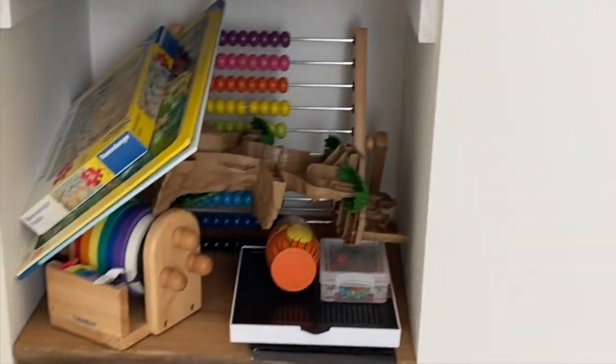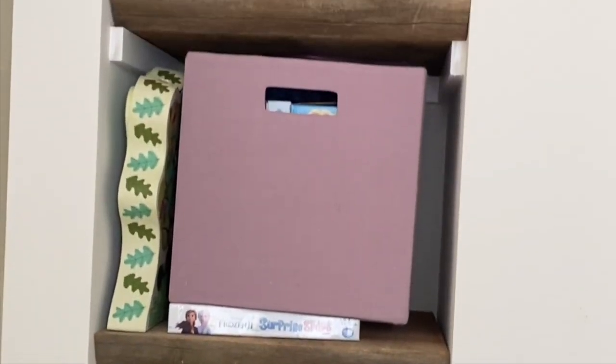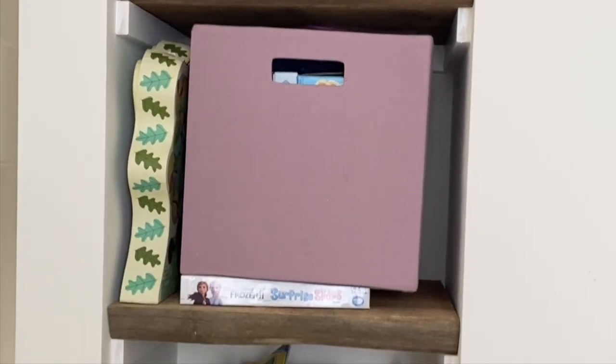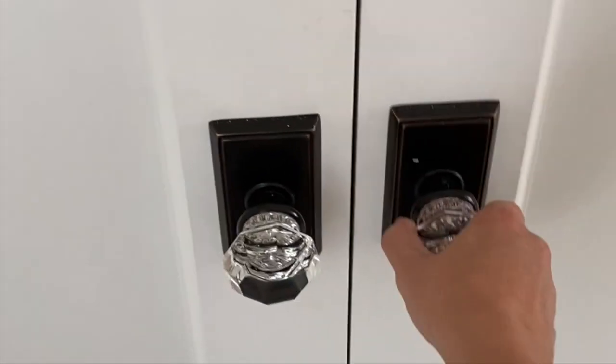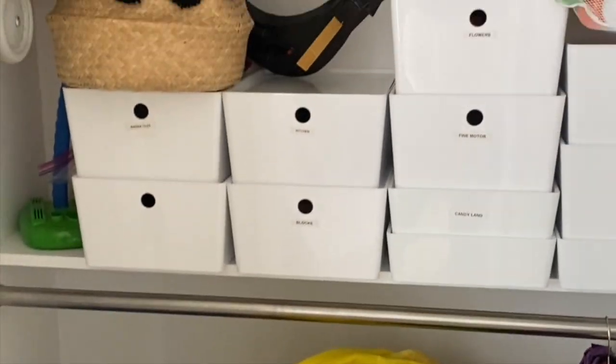And over here we have shelves. It's not working. We have our games in these cube shelves right now that I like to get out for activities. And over here is my daughter's Frozen doll house. And this is where pretty much all of our toys are. Maybe a lot to some people, maybe not a lot at all. I don't have toys anywhere else in the house. So this is our extra area.